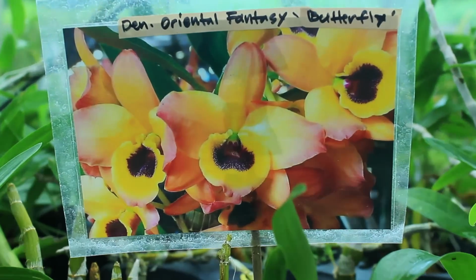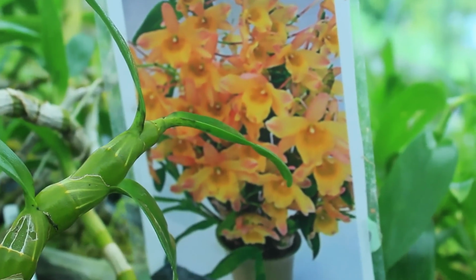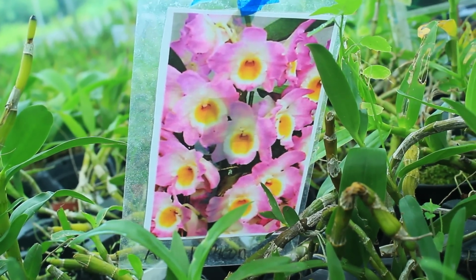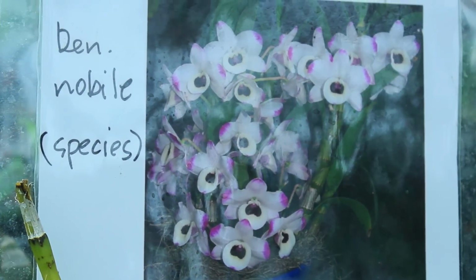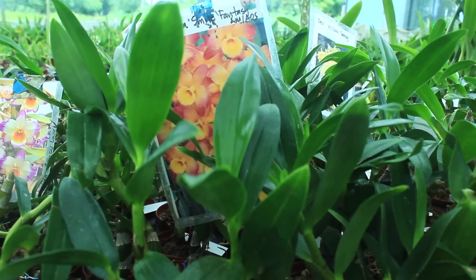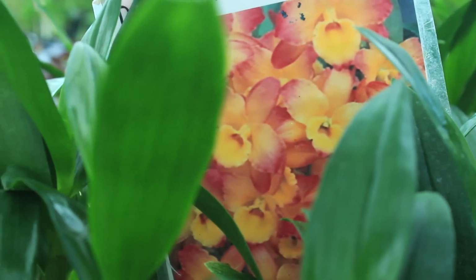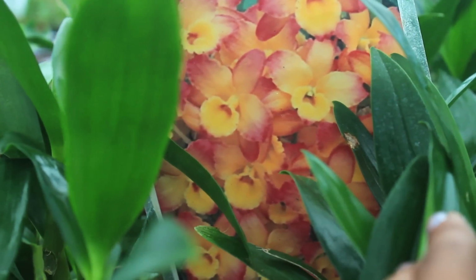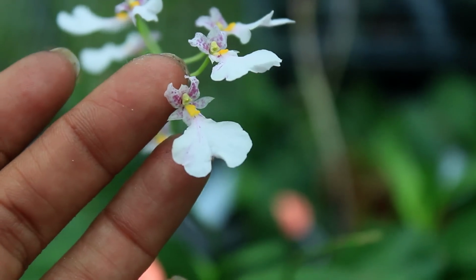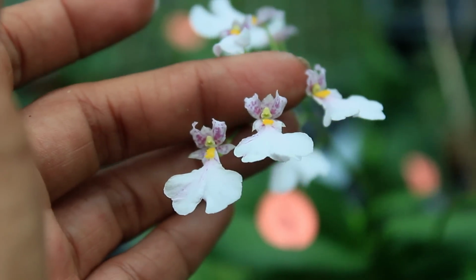And these are Dendrobium fantasy butterflies. Dendrobium songbirds. Dendrobium nobile angel moon right there. And these are a Dendrobium species type. Dendrobium fancy lady. Oriental smile fantasy. And let's see if we can get a look at that right there. So beautiful, so dainty. Look, it's as big as my fingertip. How cute are they? Oh my gosh, they are just absolutely too cute.